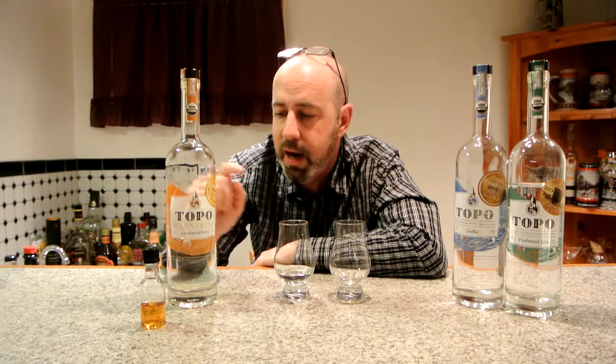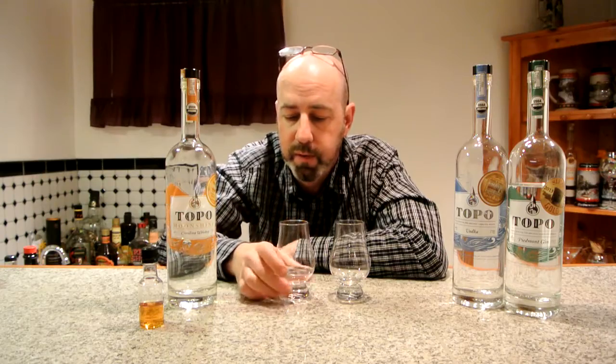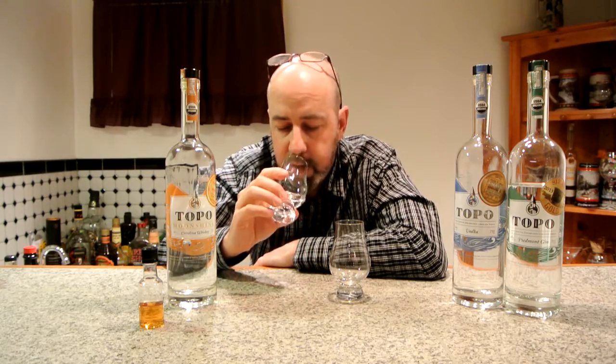This one here has got even more of the grain note to it, because it don't get distilled above 160. And that's important, because anything that's going to become eventually whiskey, you got to make sure it's distilled to less than 160 proof. So that's what they've done here. Let's give it another taste.